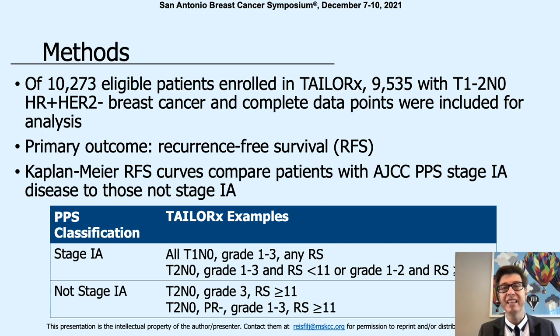So in this study, they included 9,535 patients with tumors that were T1 or 2 node negative, hormone receptor positive, HER2 negative. They performed a recurrence-free survival analysis, and for the purpose of the TAILOR-RX, the AJCC PPS classification included in stage 1A all T1 and 0 cases that were grades 1 to 3 or in any recurrence score, or T2 node negative grades 1 to 3 and recurrence score less than 11, or grades 1 to 2 recurrence score greater than or equal to 11.